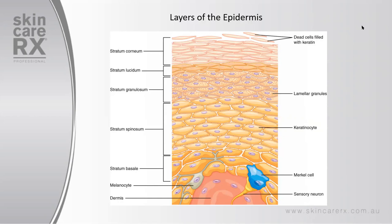After that, we have our spinosum, or our stratum spinosum. The name spinosum comes from the spikiness of the cells. So these cells are quite spiky in shape. It's generally around 8 to 10 cells thick, so definitely a more significant layer in the skin. And this is where most of the UV light can penetrate down to, into our spinosum layer.